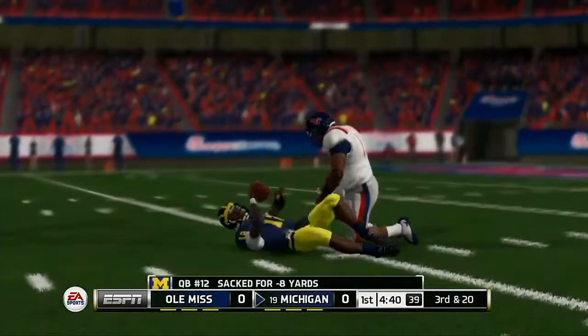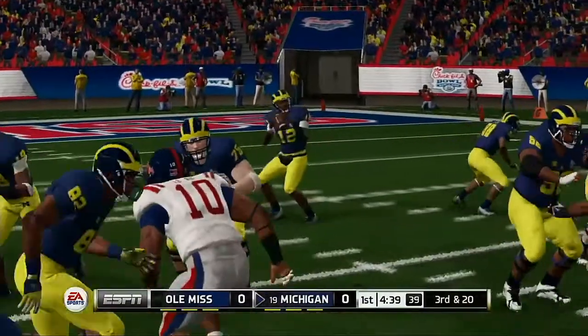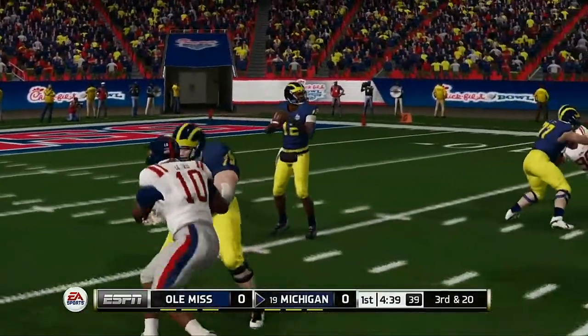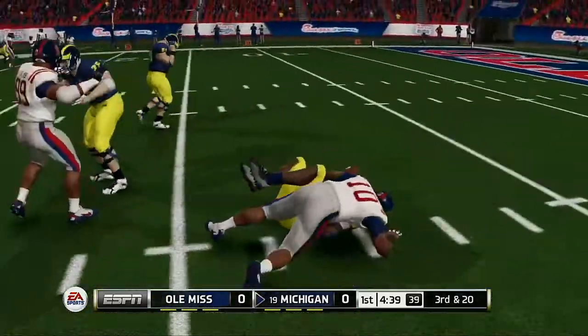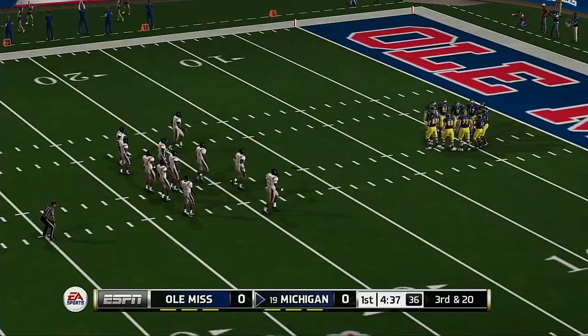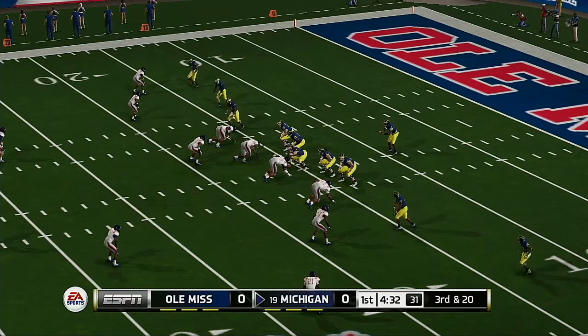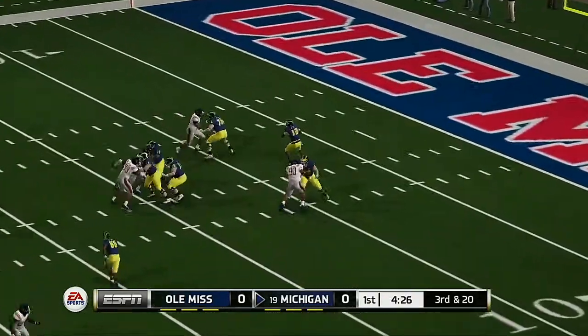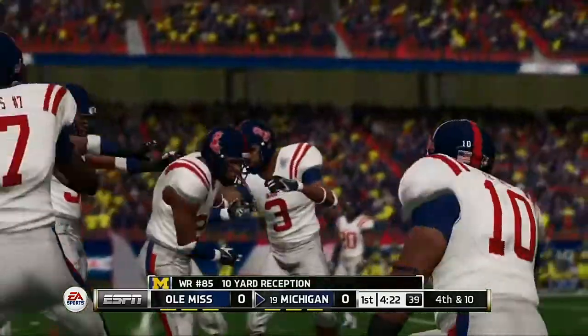Flushed out, and he's going to get sacked. Defense hoping for another sack here on third and long. They spread the field in the gun with five wide receivers. Got a man. Watch out here. He's taken down at the 25-yard line.